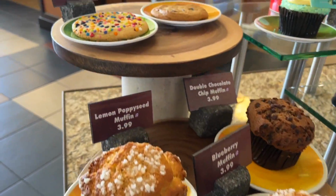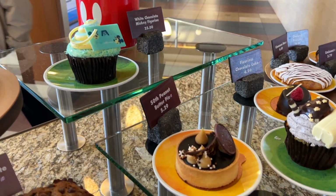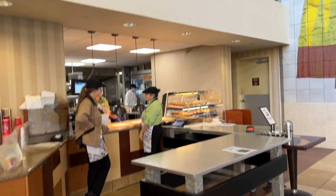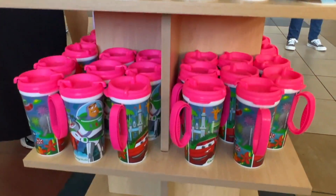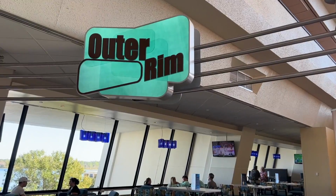And there were lots and lots of sweet treat options here. You can see here they've got their bakery case sort of laid out in an example. There are beer and wine options, and then the meal items, the grill items, were being made to order. And they do have mobile pickup here. This is also where you're going to find your refillable mugs at this resort, as well as the station to refill them.